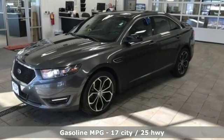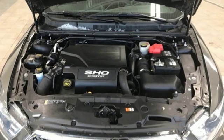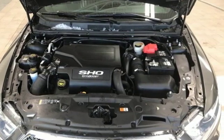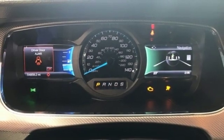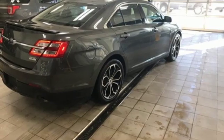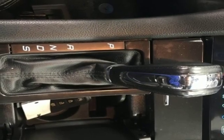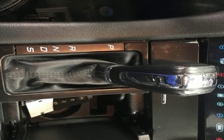Integrated navigation system with voice activation, power heated mirrors, heated and ventilated leather bucket seats, configurable instrument gauges, doors and push-button start proximity key, dual zone climate control, twin turbo V6 engine, aluminum wheels, sport suspension, and automatic transmission.